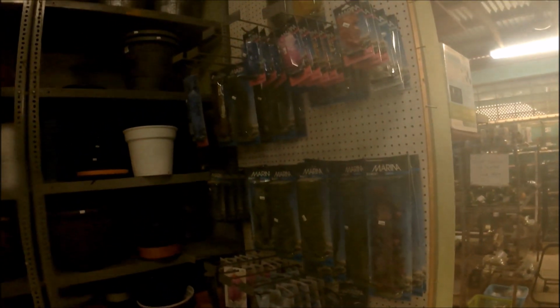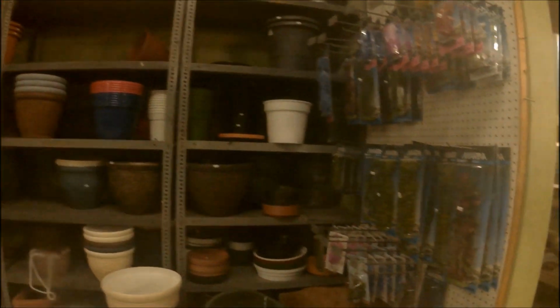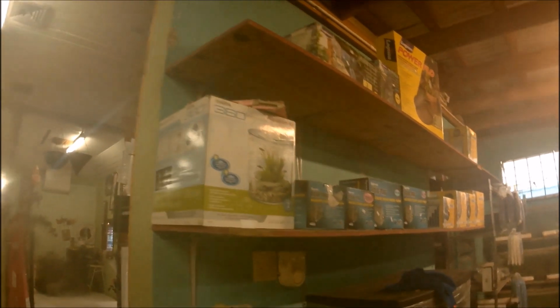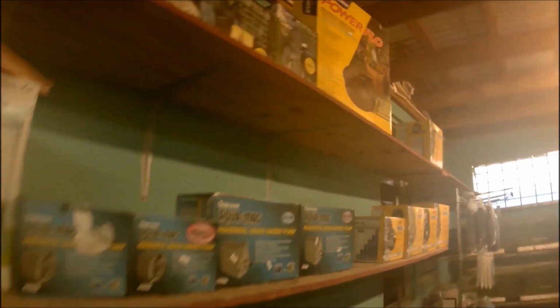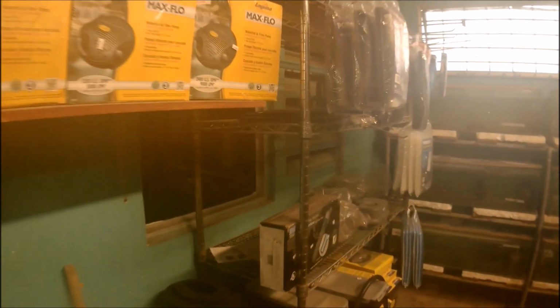Now this pet shop, this fish room, is old school. Over on this side, you have some plant pots. I will explain to you the significance of these plant pots in a bit. Okay, I'm entering into the fish room of the pet shop, right? And as I said, in Jamaica, pet shop doesn't mean fish only, but this is a fish room. Now this fish room is what you would say is old school.